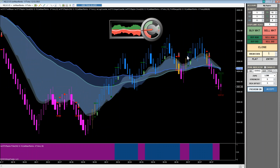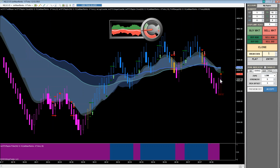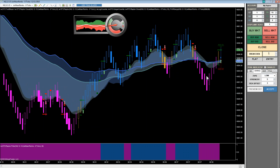So this short-lived double pullback is starting to look very much like a bear flag. Looks like we may get a turnover here. Let's see if we get some support off of the hard edge. No, they're just, oh, spoke too soon. A little bit more volatility in today's trading.